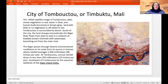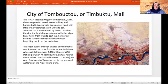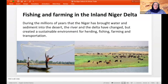So the Niger, the land south of the city changes dramatically as the river flows from west to east in a network of braided stream channels with waterways branching out from the main river. It passes through diverse environmental conditions on its route from its source in Guinea, where rainfall averages 2,300 millimeters per year, to less than 250 millimeters in the dry season, where again that contrasts with later. So what does that enable? It enables a place where cities could appear, where agriculture was, and where there was a need for both trade and for a particular item that, again, gets back to our science. During the millions of years that the Niger has brought water and sediment into the desert, the river and delta have changed, but created a sustainable environment for herding, fishing, farming, and transportation that would be reliable.